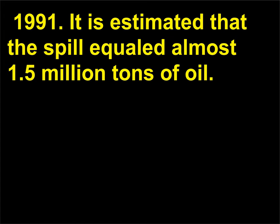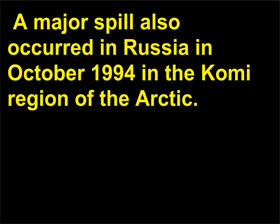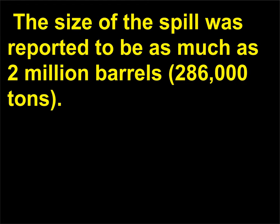A major spill also occurred in Russia in October 1994 in the Komi region of the Arctic. The size of the spill was reported to be as much as 2 million barrels, 286,000 tons.